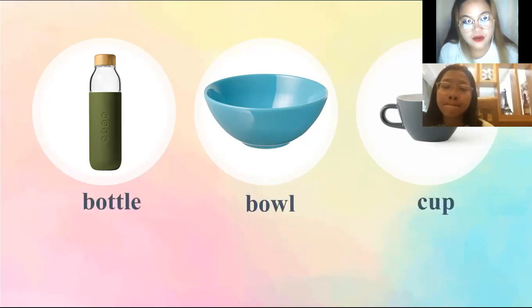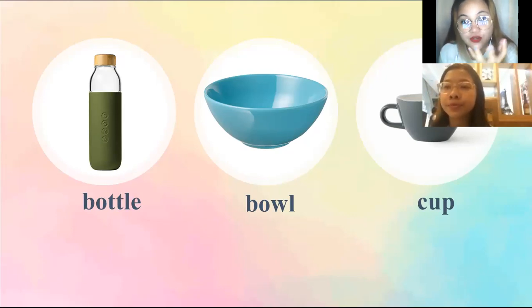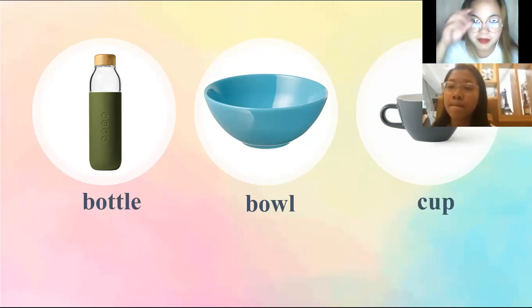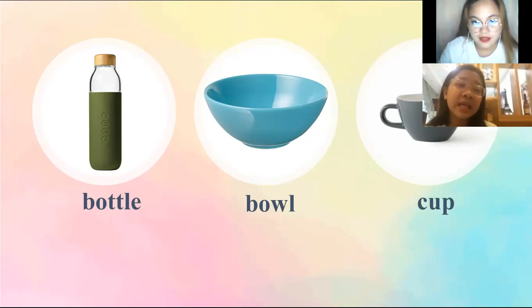Very good. So in the first picture, Laura, that is a bottle. Number two is a bowl, okay? You use that when you have soup, when you have something to eat. You just put it in a bowl. And the third one is a cup. Very good. So let's talk about the bottle. What can we put inside the bottle? Water. What else? We can put also coffee in the bottle.